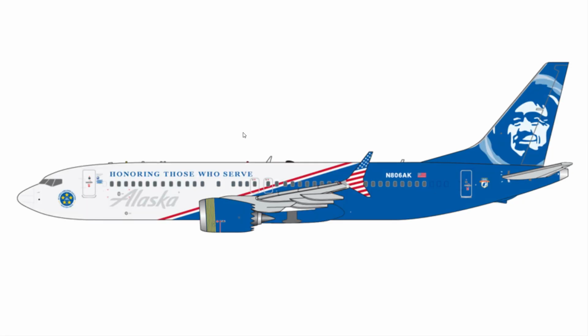Gemini has also announced the Alaska 737 MAX in the Honor Those Who Served livery. This aircraft does have an error in the CGI image, it's missing a star. I was going to get this aircraft, but from what comments I've seen online, it's missing the star there. It's supposed to have 6 and only has 5 on the little emblem there. So that's pretty unfortunate. So hopefully NG wants to release this aircraft and I'll buy the NG version instead.